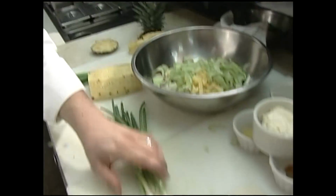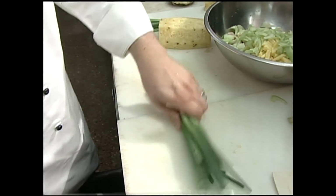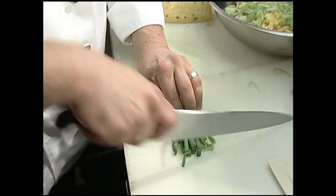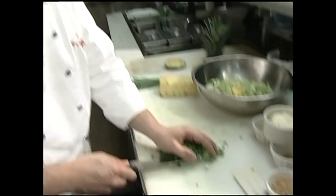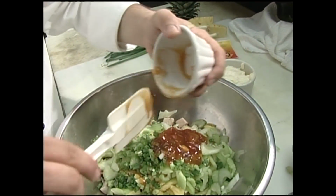It also calls for some green onion, thinly sliced. Show you a quick way to do that. Cut that, bring this around. And they just want a 1/2 cup of green onions. This is a Major Grey's chutney, Major Grey chutney.